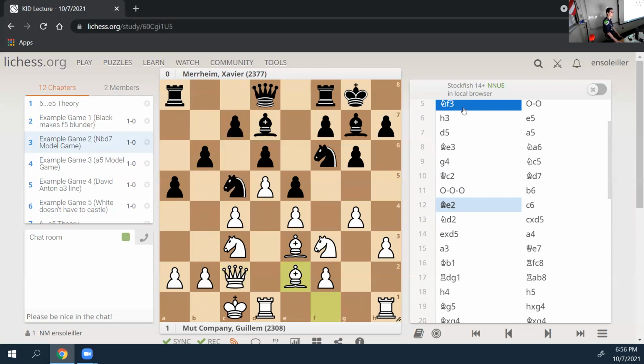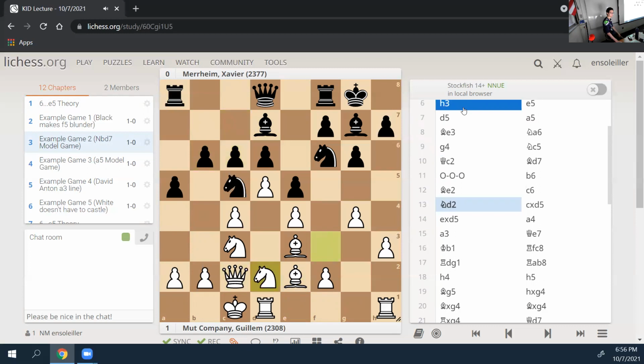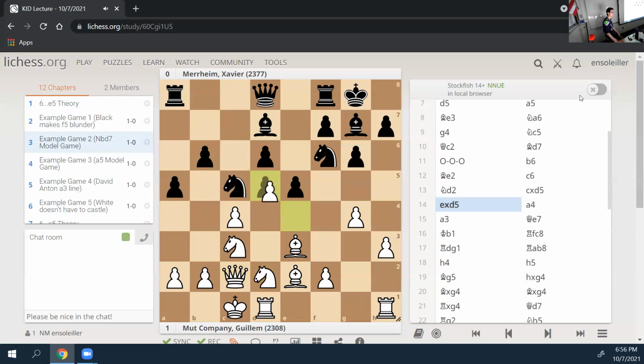So in this game, black decided to try and play C6 to break open the queen side. In reality, we don't even really have to respond. I mean, black is not making really any threat. So in this game, white just played knight D2. And after C takes D5, it's important here that we play E takes D5. We want to keep this C pawn here to prevent black from pushing a pawn break.